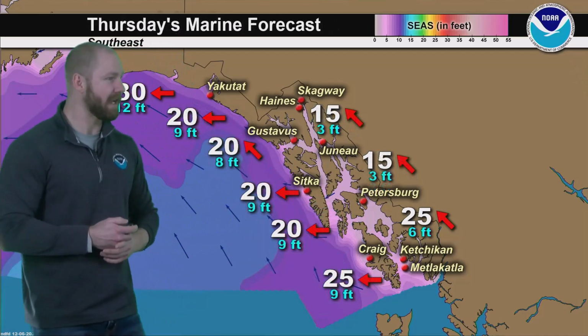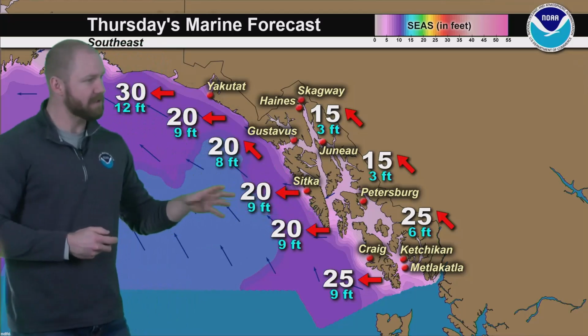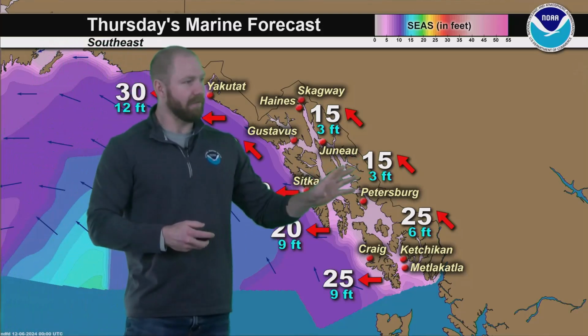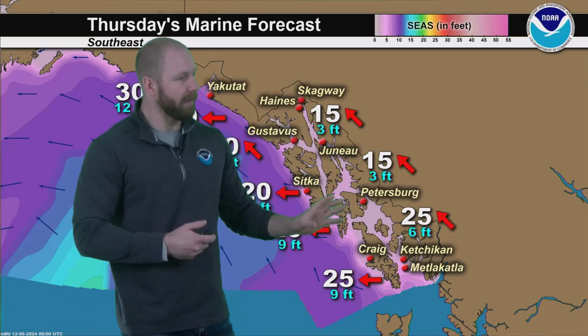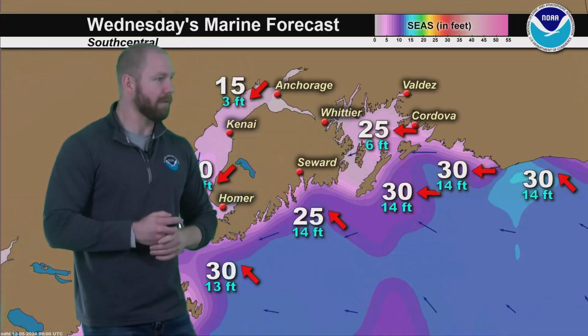And then by Thursday, things are settling down a little bit, with winds turning more easterly, around 20 knots or so, and seas coming down to about 8 to 10 feet for the offshore areas. Then 15 to 25 knots out of the southeast for these interior areas. Again, Ketchikan has around 6 foot seas, and then 3 to 5 feet as we go farther north.